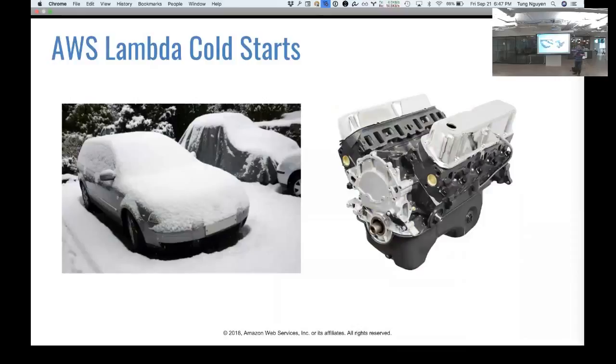So this is a really well-known issue with AWS cold starts. That's supposed to be an image of a car covered in snow, and the engine next to it showing a cold engine to help me explain this. So, AWS Lambda cold starts, what are they? When you call an AWS Lambda function, essentially what happens is a container spins up. Your code gets executed, and goes to the results, then it's sent back out to AWS Lambda. Well, there's some overhead the very first time you call that container because it never existed before. That overhead is known as the cold start.